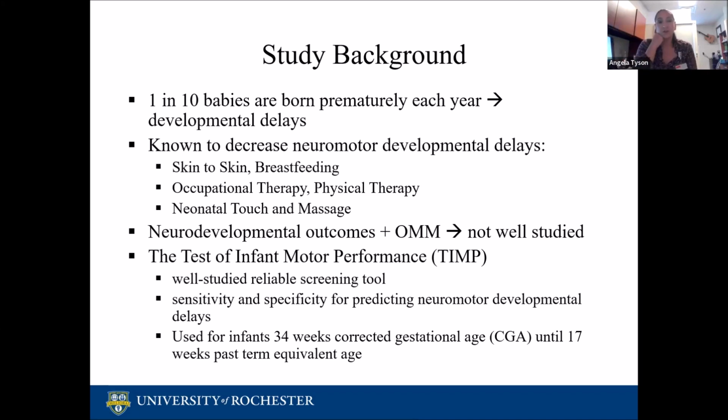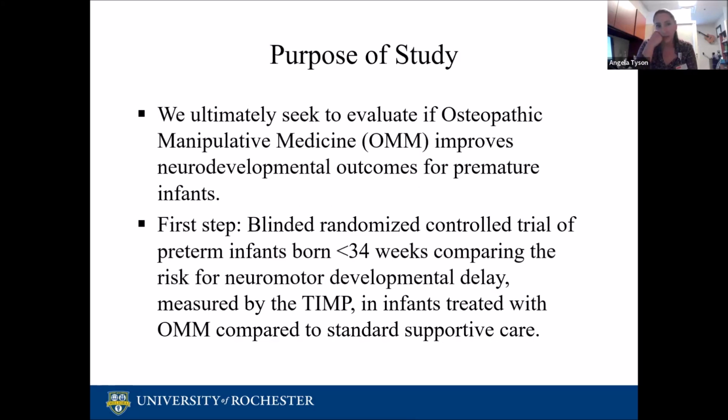But this test is unique, the TIMP, because it can be used in the NICU, starting at infants 34 weeks corrected gestational age and can be followed until 17 weeks past term equivalent age. So it is very valuable. It is the first neuromotor developmental screen that can be used in the NICU and is standard of care prior to discharge in many NICUs and is now part of ours. So the purpose of this study is ultimately to evaluate if osteopathic manipulative medicine improves neurodevelopmental outcomes for premature infants.